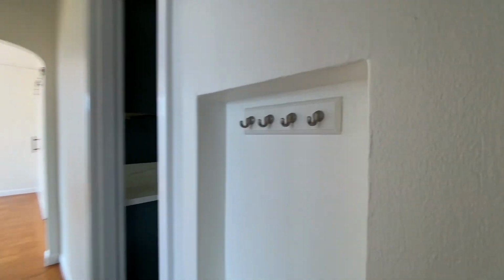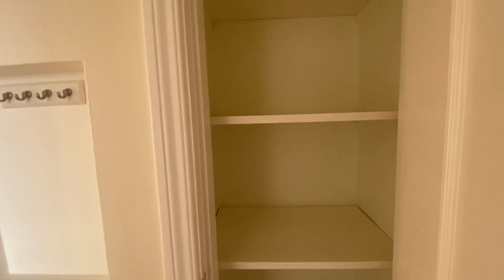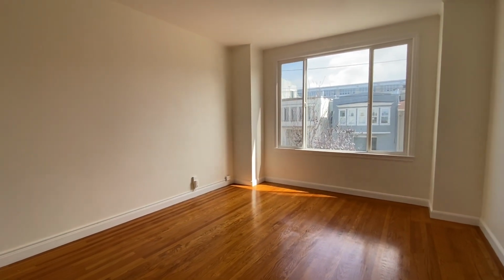Nice long hallway. You have 2 really large closets inside right as you walk in. Here's the first one. Here's the second one. It's a great coat closet with additional storage. Here's your linen closet. And across the way is a nice big bedroom.